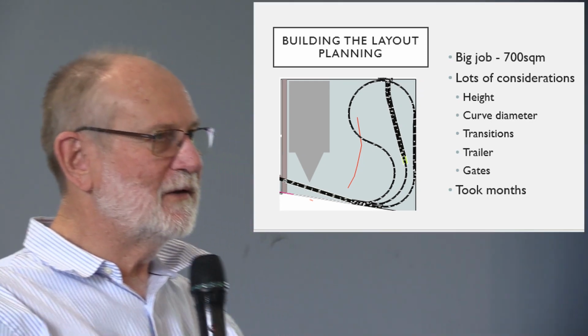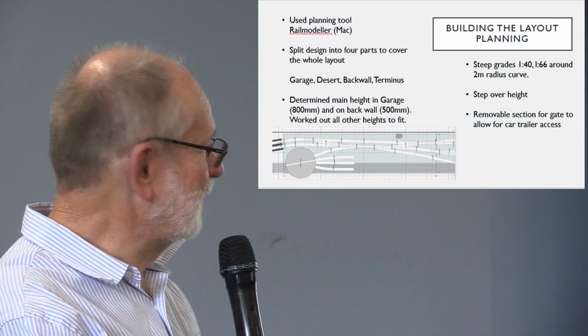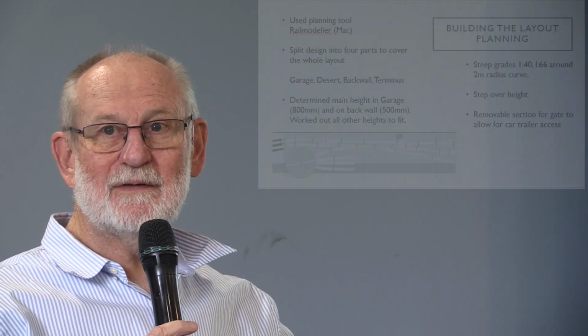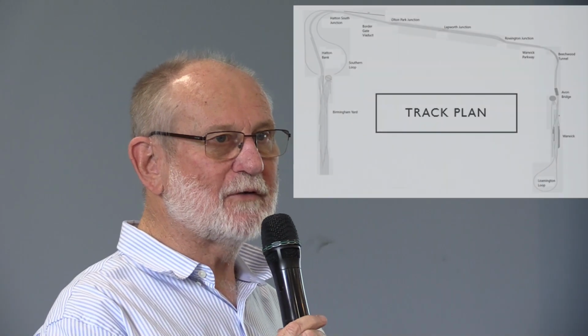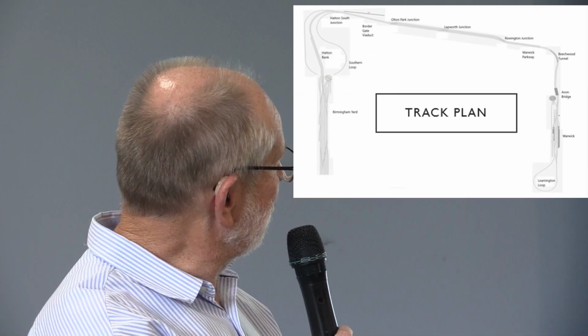How did I do it? I used a planning tool. The one I used was Rail Modeler on Mac. It was very good. You could plan what you needed in relation to elevations and then give you all the various gradients. Yes, you need a microscope to see the track plan, but that's the whole plan. So then we get to the interesting bits.